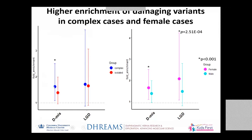And again, you can see there's a higher frequency of those for the deleterious missense, and just slightly higher, I'd say really about the same, for the likely gene damaging or disrupting variants as well.